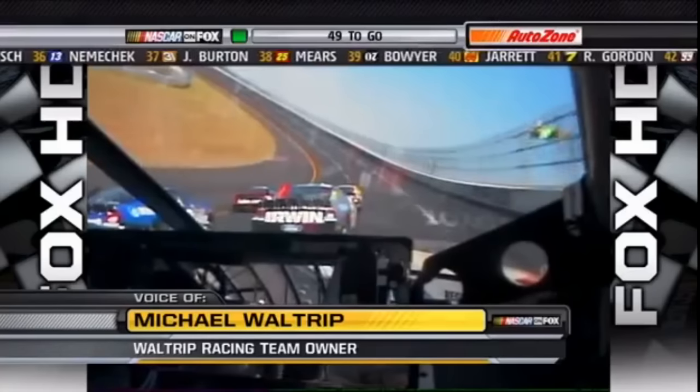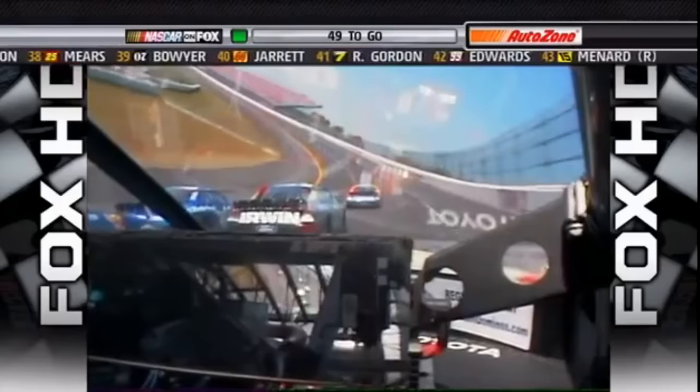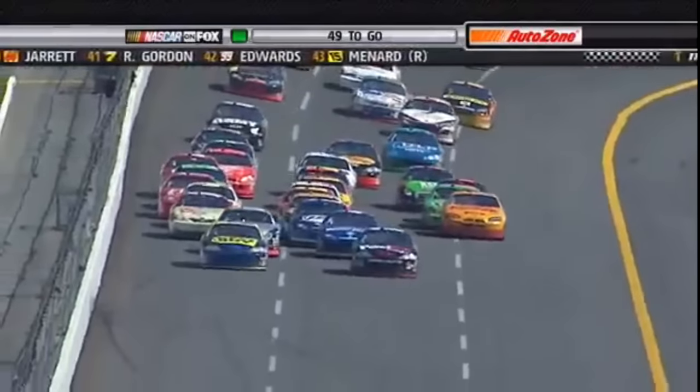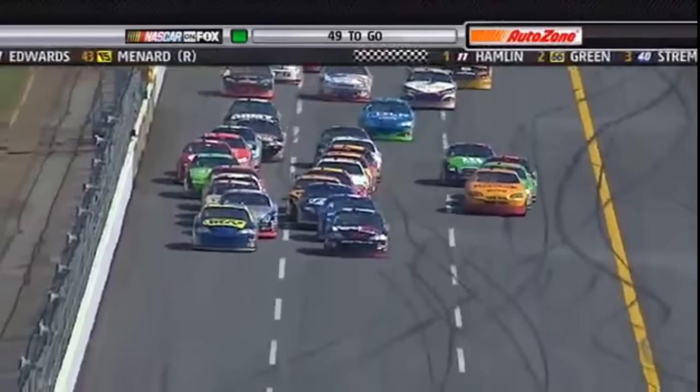10 more. Sean is David's cousin. He's been his spotter ever since he came into the Truck Series 4 years ago, and now with him here in the Cup Series as well. Michael was the last car bumped from the field. He missed the race by 9/1000ths of a second.